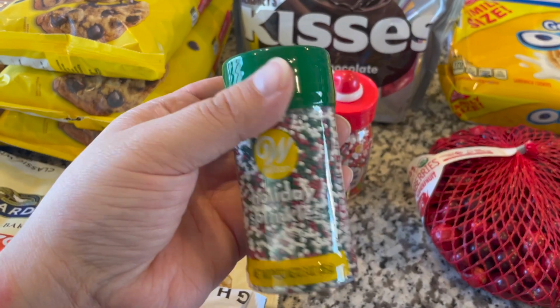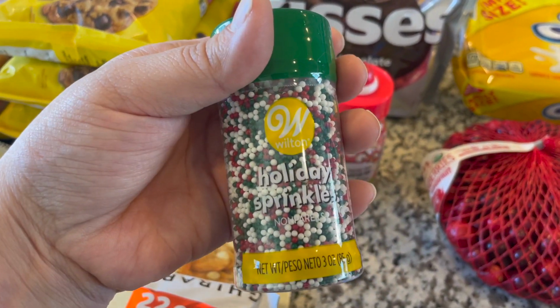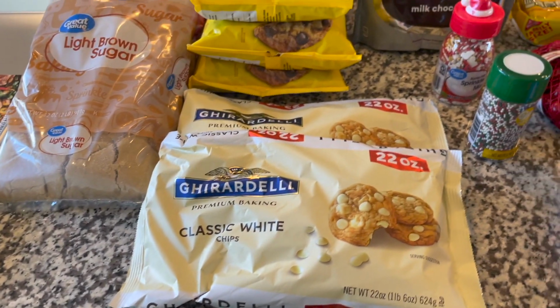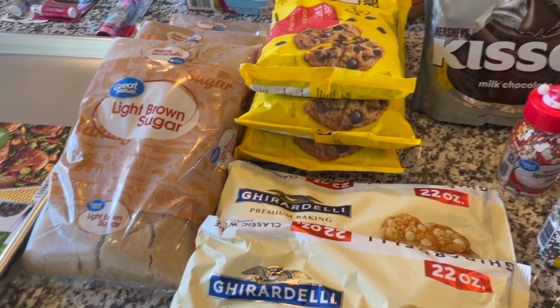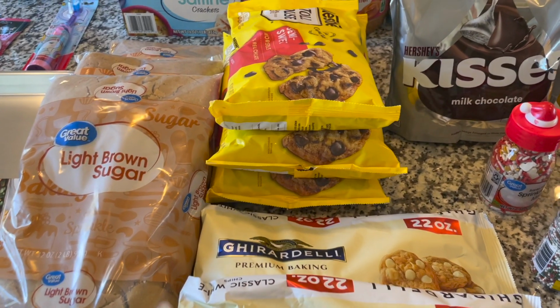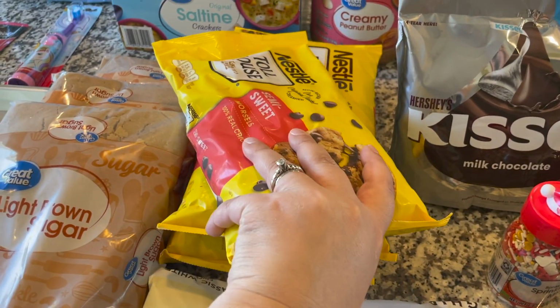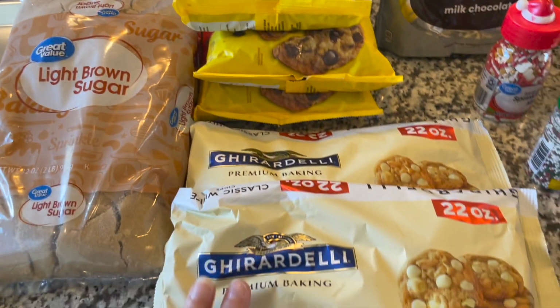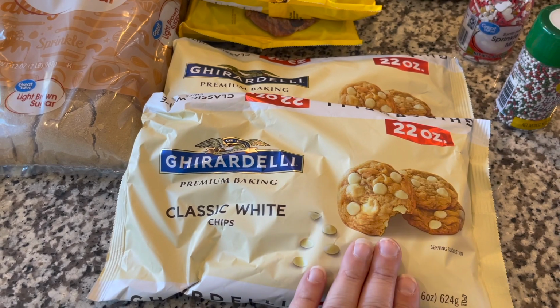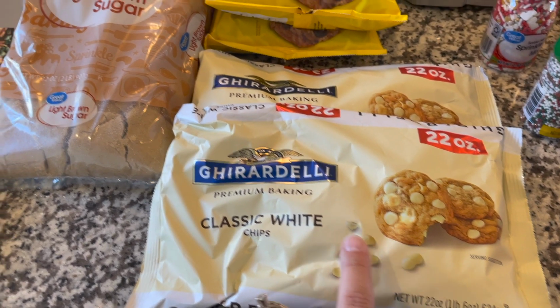And this pack is just your standard holiday sprinkle mix. It's going to be a good time. A bunch of chocolate, which was quickly going out of stock because apparently everybody had the same idea this weekend. So I got 3 bags of semi-sweet morsels, 2 bags of classic white chips, and Ghirardelli was the only brand that had the classic white.